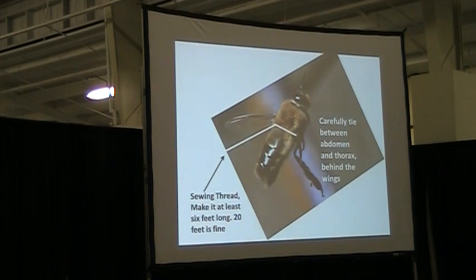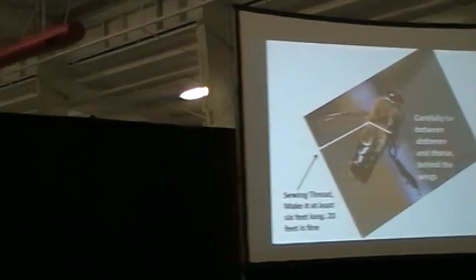But once they slow down and stop being agitated, take them out and have ready this sewing thread, with a loop in it big enough that you can slip it over the back of their abdomen and put it kind of tight between their abdomen and their thorax, where it gets narrow. And then let it go. Warm up, warm your hand, and then let them go.